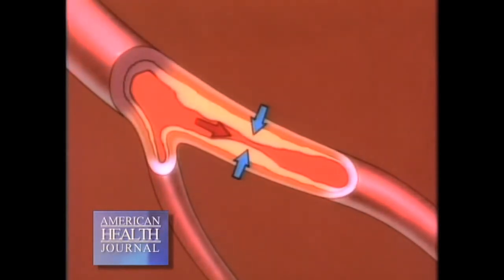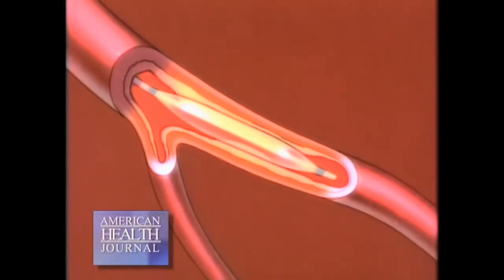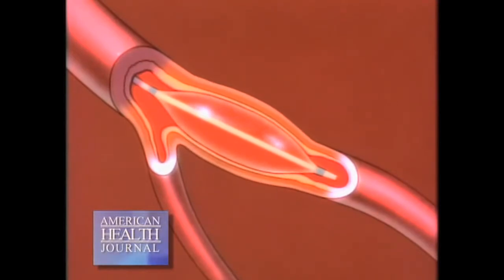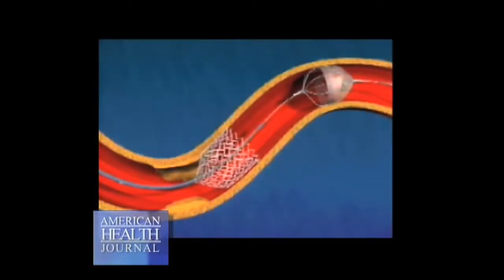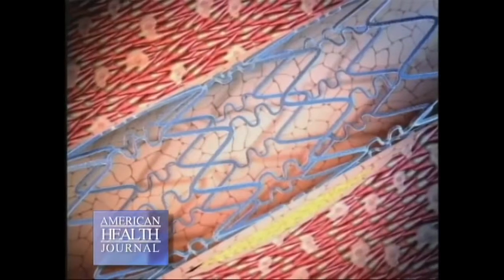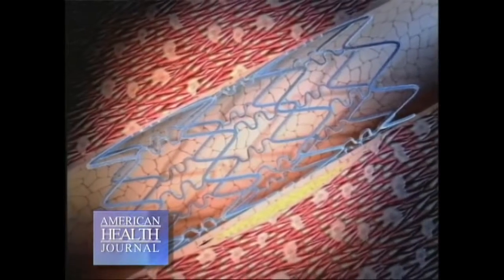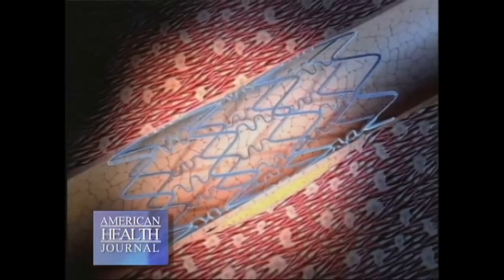We just go through a tiny hole in the skin surface and make our way through one of the major arteries and go to find that particular blocked artery and open it up with miniature-sized tools, including balloons and stents that we deploy through the same tiny hole. We place it in the blocked segment of the artery and deploy it, and that's going to keep the blockage from coming back.